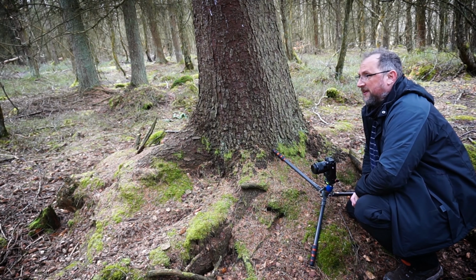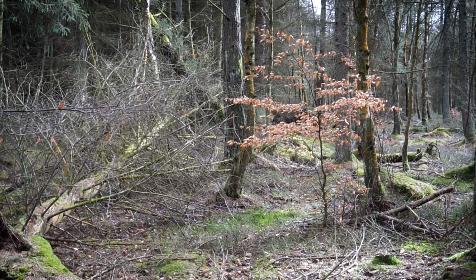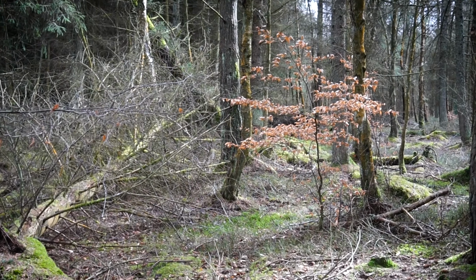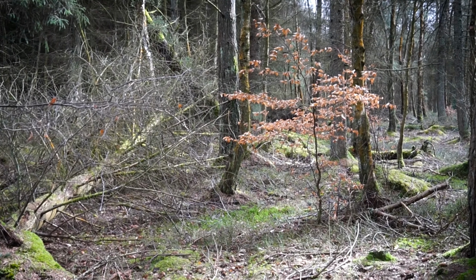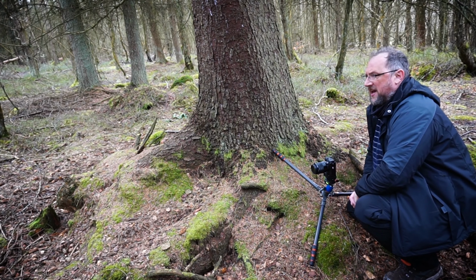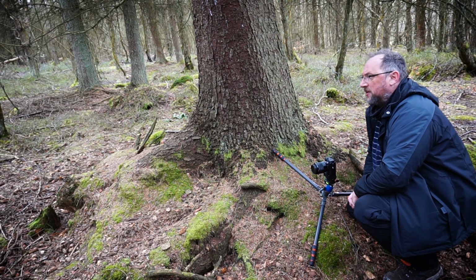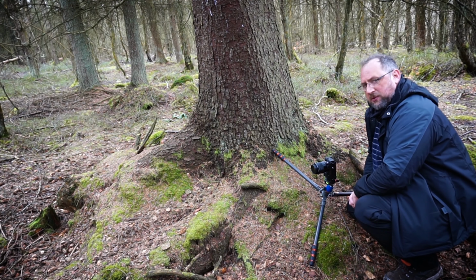So I'm all set up for this shot. I've been wandering about and I've come across this small tree here. I don't know what it is, a sapling beech possibly, I'm not sure. But anyway, it's got nice golden brown leaves which stand out against all the bright greens we're getting around the forest here. So I'm going to catch that, see what kind of shot we can get.